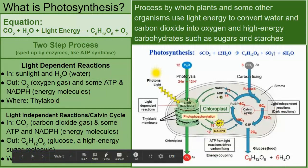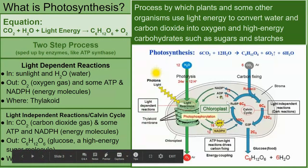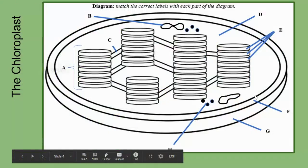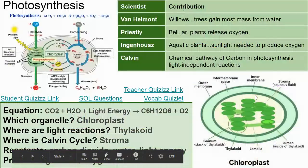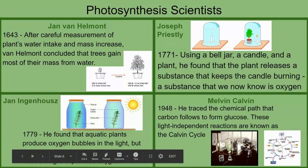So remember, Priestley and Ingenhousz help us understand the light reactions. Calvin helps us understand the light-independent reactions, like how does carbon dioxide get turned into glucose? He set up an experiment where he traced the chemical path of carbon, like what does carbon look like at each stage of this cycle, and how does it actually form glucose, sugar? So how do you go from carbon dioxide and use some ATP energy to make glucose, sugar?